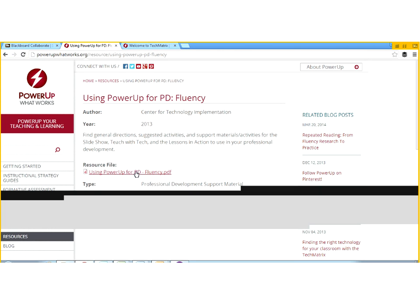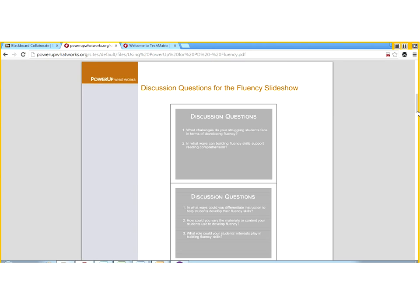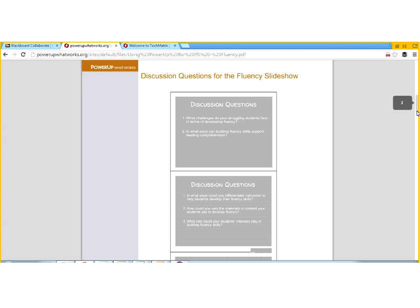And let's open the PDF. We have materials for using 3 of the components of an instructional strategy guide. Using that slideshow, we always state the goals, the materials you could use, and suggestions for the activity. And if you go down just a little more, you see that we've listed the questions that had been embedded in the slideshow. Now we put them here.